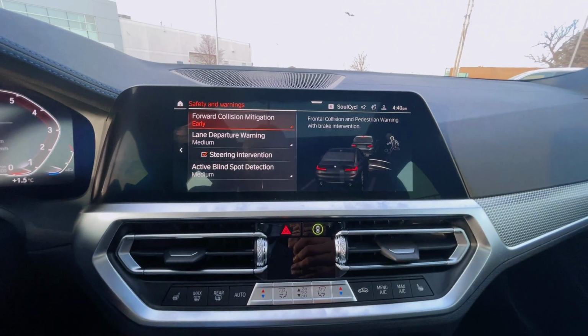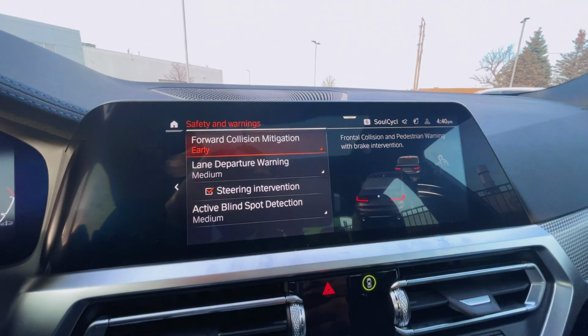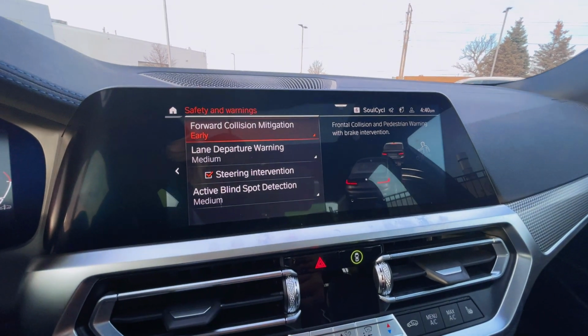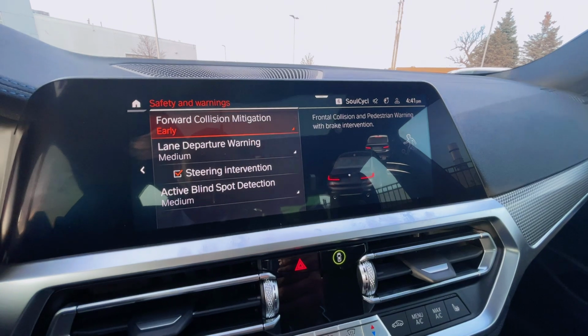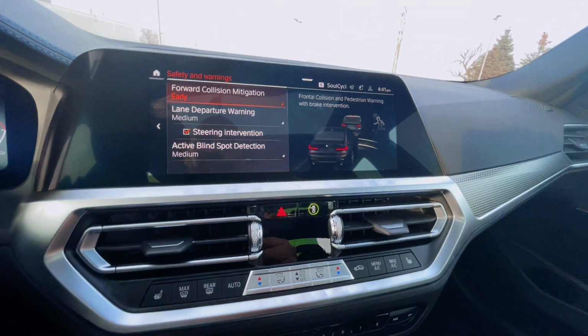So at the beginning of the video, I mentioned you have a bunch of standard safety features. Part of it is your park distance control, but you also have forward collision mitigation. So if a car pops up in front of you, it's going to warn you. Lane departure warning, which will assist you to get back into your lane. You got the blind spot, which I mentioned. And what you don't see here is you got the rear cross traffic alert.